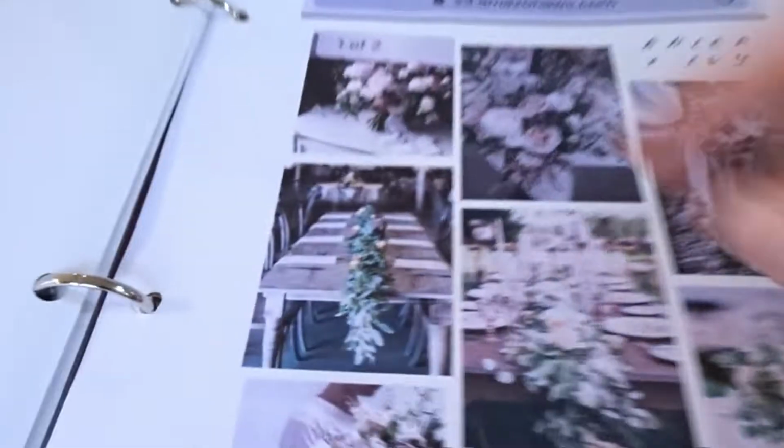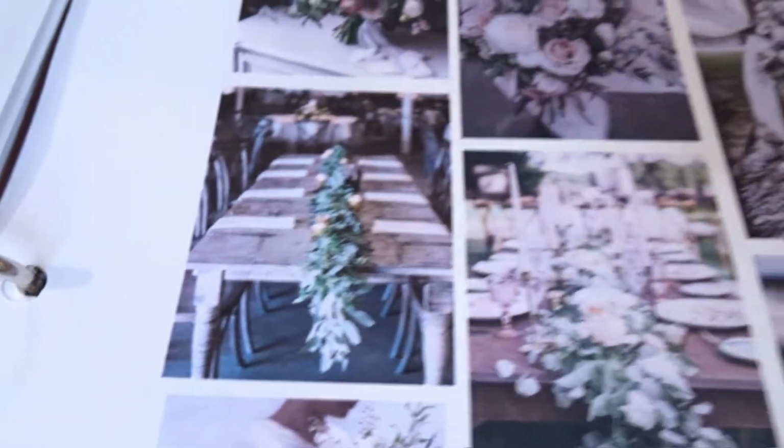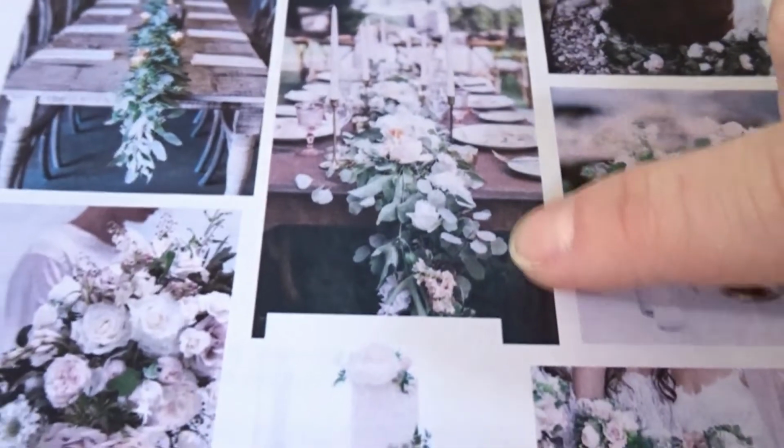We don't have a huge wedding party. There's 3 bridesmaids on my side. There's 3 groomsmen on his side. So we are just doing a sweetheart table with just us. And then near us, we'll have the bridal party and their families so that they can sit near us, but not with us at the table. So those will be for rectangular tables. And then this will be for the table garland on the sweetheart table.